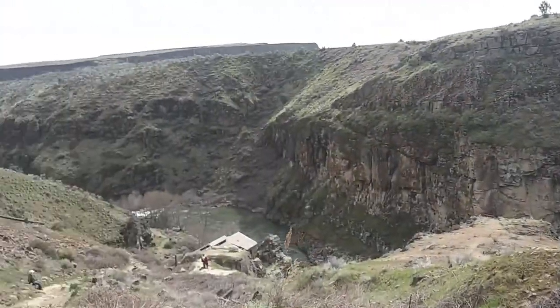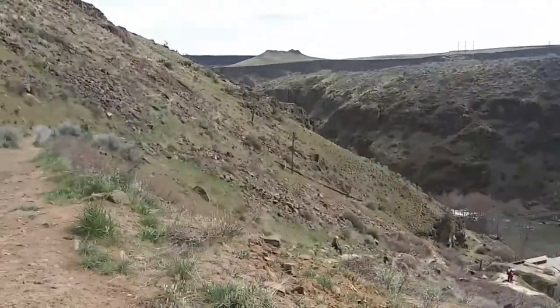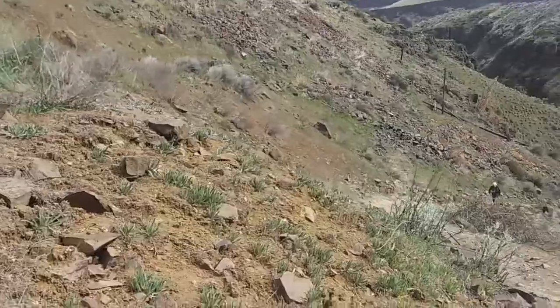Honestly, I don't think we could go near them, but just not inside them. Because the building's kind of run down.